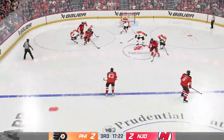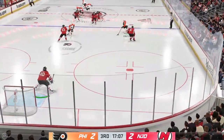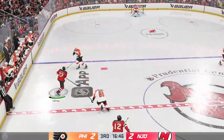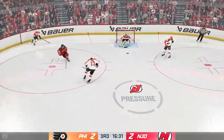Hayes wins the draw on their own end. Sanheim's taking the puck now here inside his own territory. Went for the dirty dangle and it goes sideways. Couturier is such a great player, James. He's got great hands and in-tight skill, but just that extra move there, it's a tricky one, and he gets lost in it.